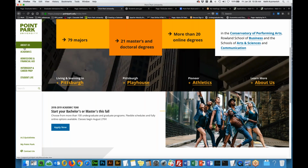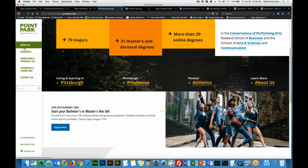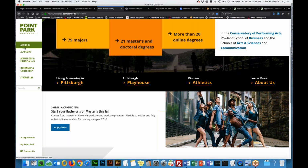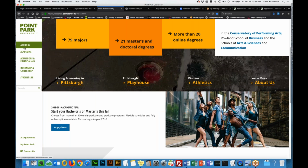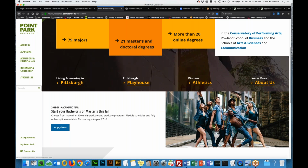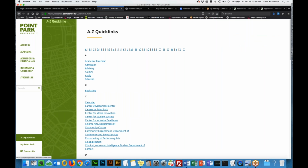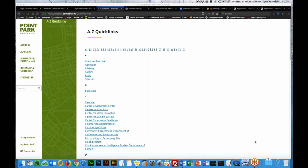A lot of you are probably saying right now, well, what about the old navigation? What about the people that forgot where they were going to, or needed things, that knew where they were going before with the old website? Well, we have a solution for you. Down below here, there's something called A to Z Quick Links. A to Z Quick Links is essentially the directory of the site. It basically gives you a table of contents or a listing of every single important page that we felt was necessary to call attention to.